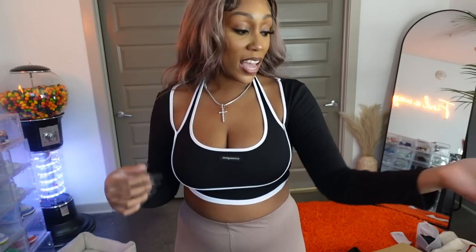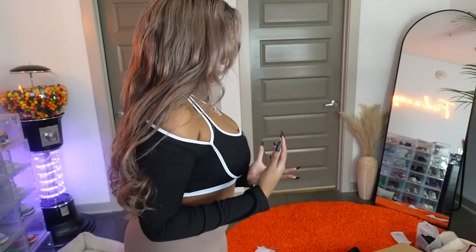It looks sporty, but there's some sexiness in here. I just wish the sleeves were a little longer. I don't think you are, but I guess you could wear it half down off your shoulder, and then my sleeves go all the way down. I mean, this is cute too, it's everything. I like this top.